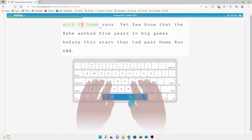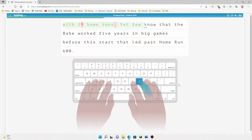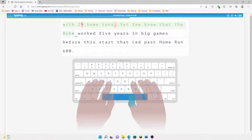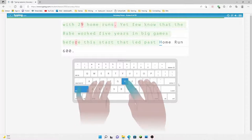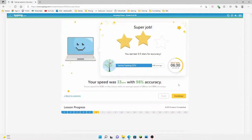My fingers accidentally put it when they didn't have. Yet, babe, for 5 years in Greek games before this start. Period. Okay.